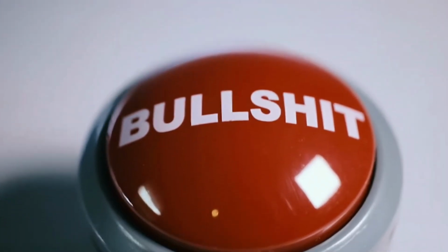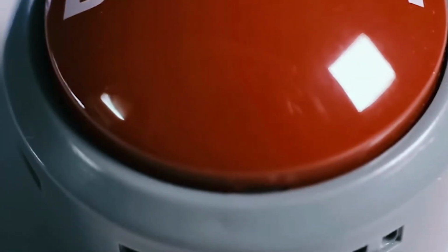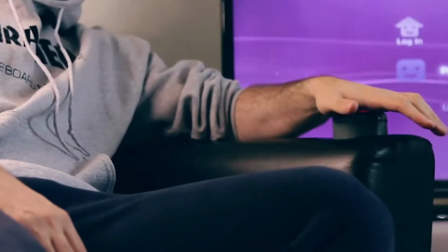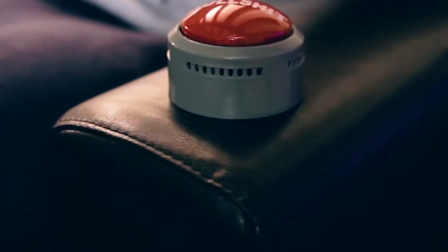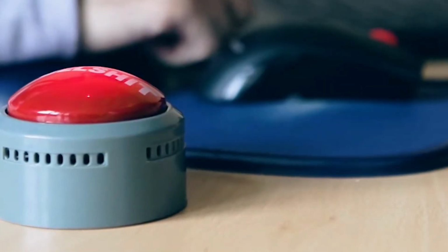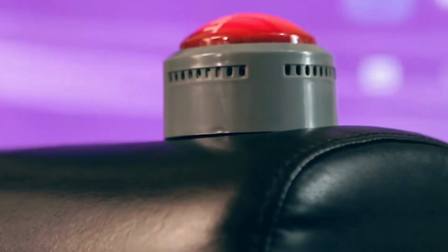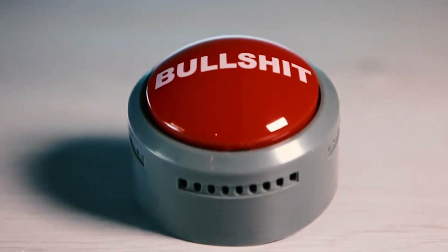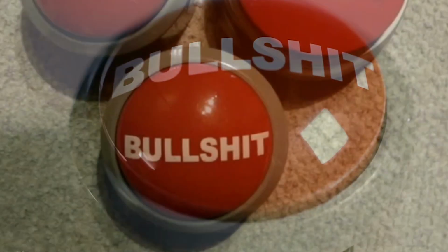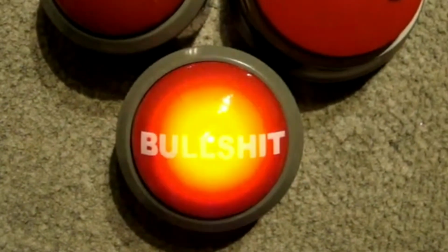The Jemmy, the official BS button, is a humorous desk accessory perfect for calling out nonsense in a fun way. When pressed, the button loudly declares BS in various phrases, adding a touch of humor to your workplace or home. It's a great gag gift for coworkers or friends who appreciate a good laugh. The button is easy to use and provides a lighthearted way to express disbelief or disagreement. Whether at the office or during social gatherings, this button is sure to entertain.